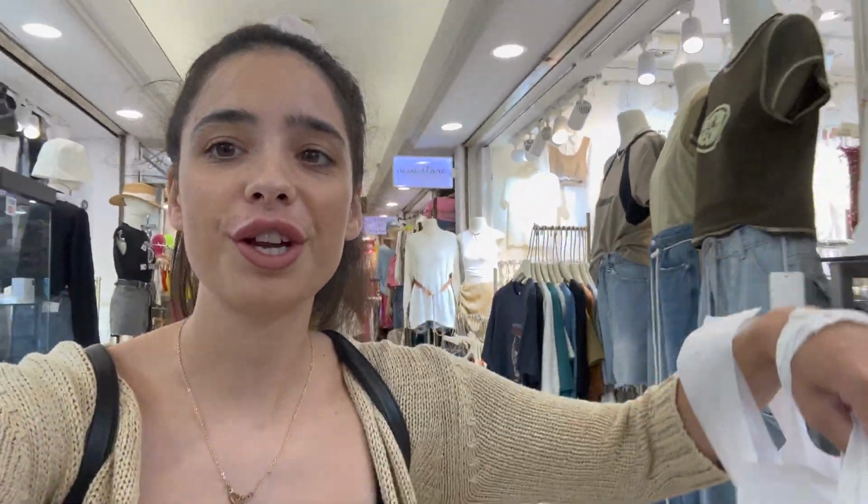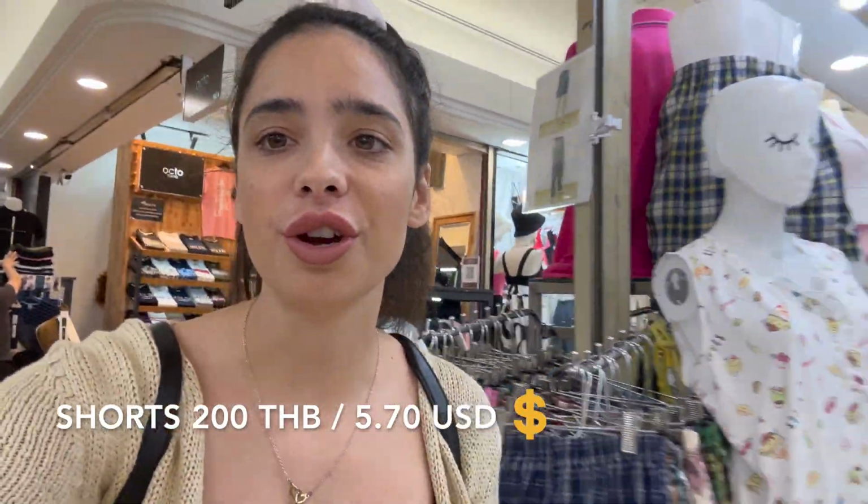So I just went and bought 2 pairs of shorts. I got them for 200 baht each. It was 250 if you bought one, but if you buy more than one, so you buy 2, it was 200 wholesale price as opposed to 250.